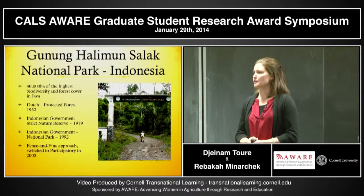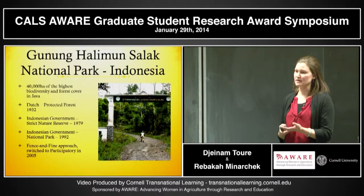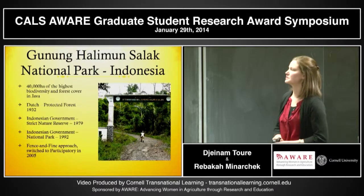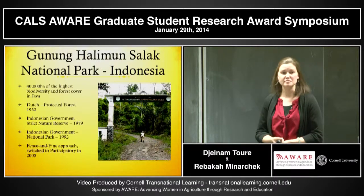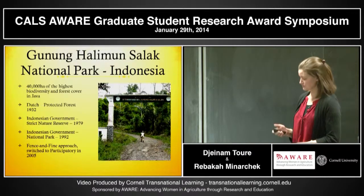So despite the fact that the boundaries are so unclear, these conservationists still try to fence and fine the park boundaries, which is pretty much impossible to do. In 2005, it switched to a participatory co-management, but because there's a lack of funding for training for the national park officers, not much has really changed.